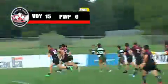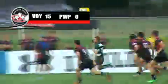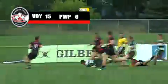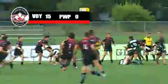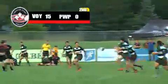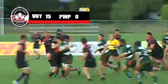A lot of pace in this Voyageur backline. Look at them exposing the gaps now. This is more like it. This could be interesting. Cut down is the fullback, Liam Kelly, but he went some 30 meters untouched, and now help is arriving in numbers.